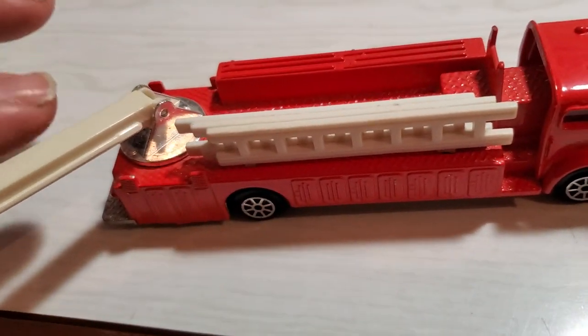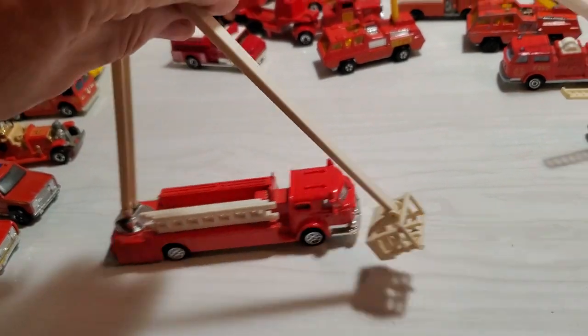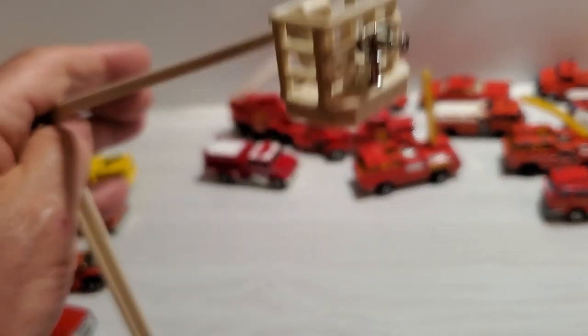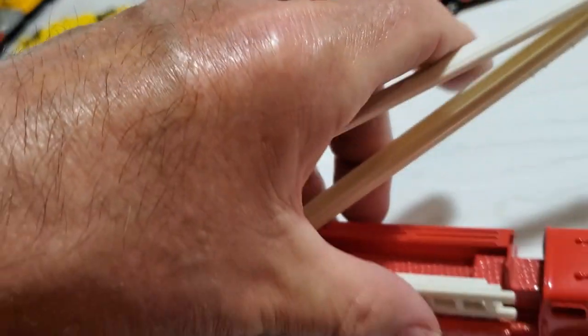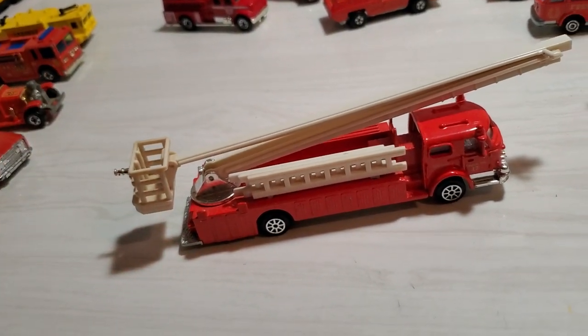Very nice casting. You've got ladders there, and then you've got this big boom, I guess that's what you call it. And then it's got the end of the hose there. So that's really neat. Of course, it pivots around, and then we put it down like that. So that's pretty cool.